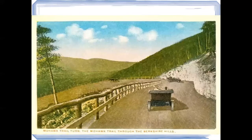This postcard shows what it looked like just after the trail opened. There's no gift shop and no restaurant at the Hairpin Turn at this time. Notice the big ledge on the right. That's a beautiful spot in the wintertime with nice icicles forming as the water drips over that ledge.